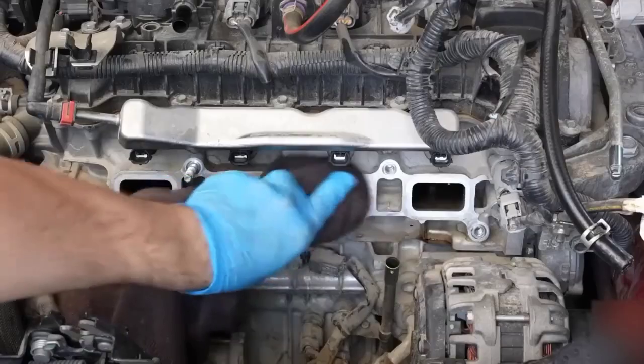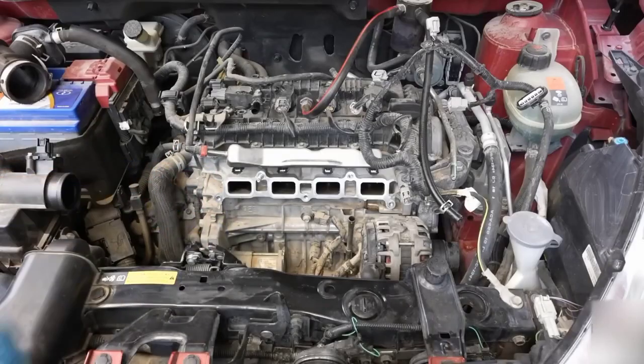But even a clean intake can't save you from what's quietly destroying your transmission.